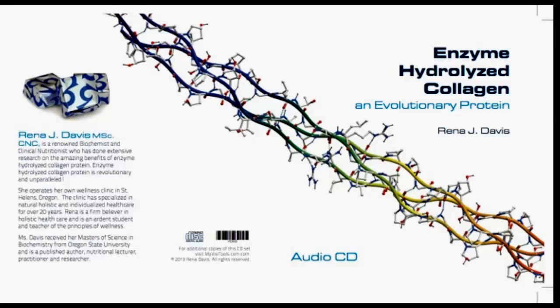So what we know about enzyme-processed hydrolyzed collagen is that it does effectively cross the blood-brain barrier, especially when taken on an empty stomach right before sleep. We begin to see all kinds of benefits in the improved quality of sleep, sleeping more deeply, getting up less frequently during the night, and waking in the morning much more refreshed and much more ready to go.